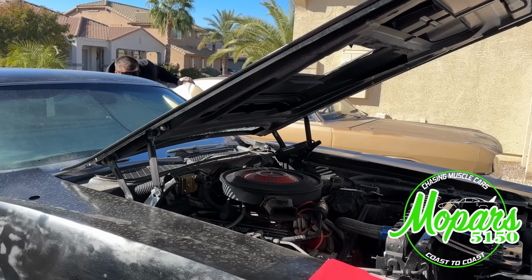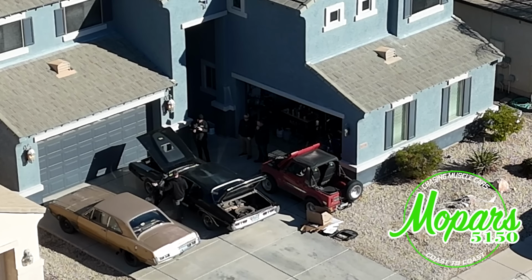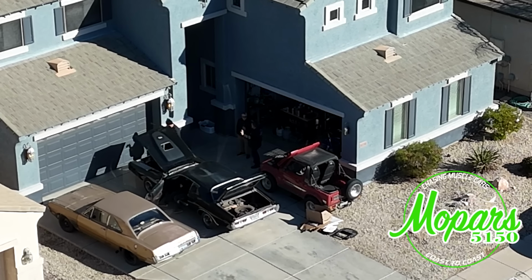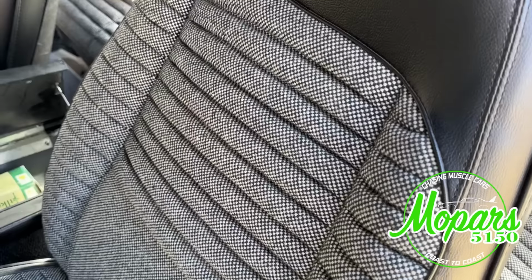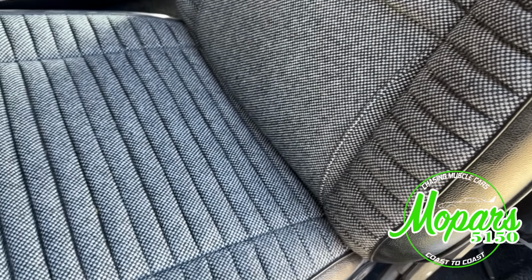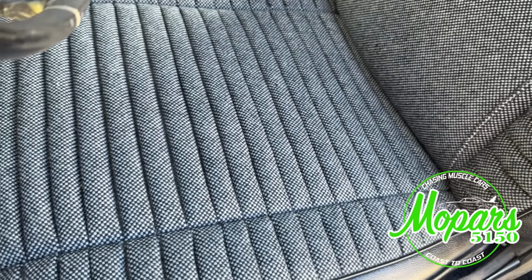It's supposed to be one of 3,383 automatic cars. But then when you factor in the fact it was black, that narrows it. Houndstooth or salt and pepper, whatever they call it, and then you start adding in all the little options and stuff like that. It changes the numbers, numerically, extremely rare.